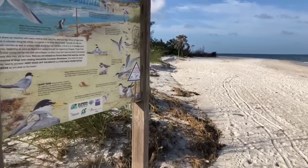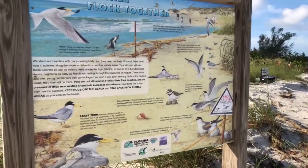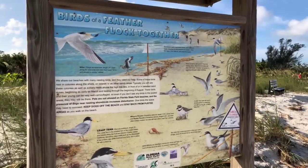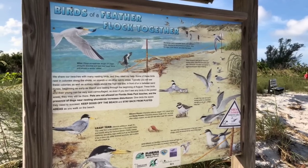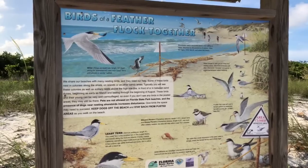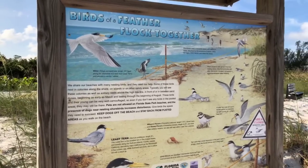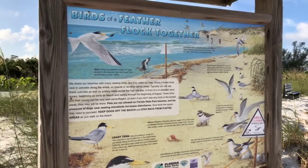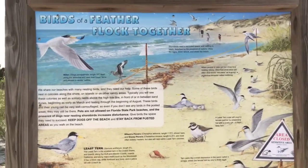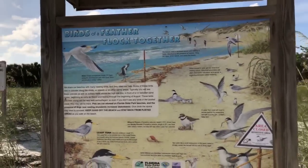There's a little sign down here. It tells you what kind of birds you'll see here at the park. It's very informative. There's one, I believe, down in Area 5 that tells you about the different types of sea turtles and other marine life. This is up by Wiggins Pass at the north end of the park.